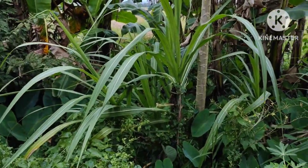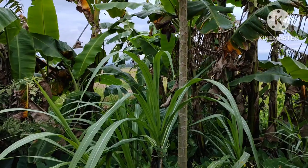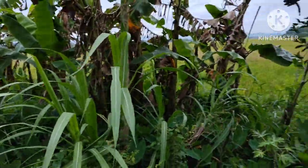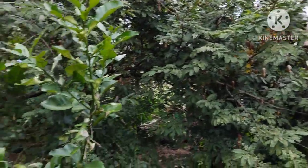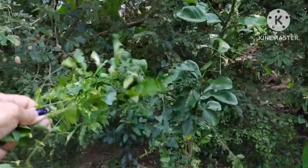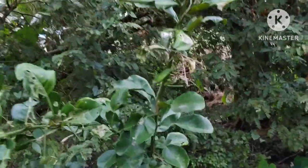We have sugar cane. I plant sugar cane here because they said when it's raining and there is thunder and lightning, this will protect you. They won't come near you or something like that. And this one, I plant this. Oh my god, this one is the pomelo. This is the big pomelo, like bigger than my head actually.